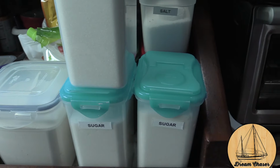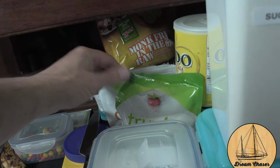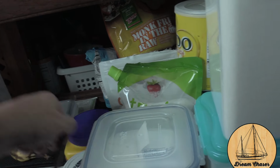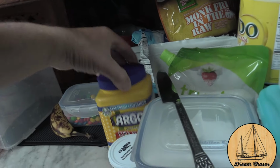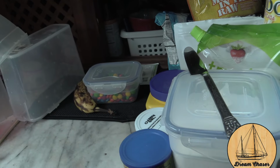Sugar, sugar, sugar, sugar, sugar substitute, sugar substitute, sugar substitute. Really. Cornstarch, cornstarch. We haven't baked this much since we've been married.